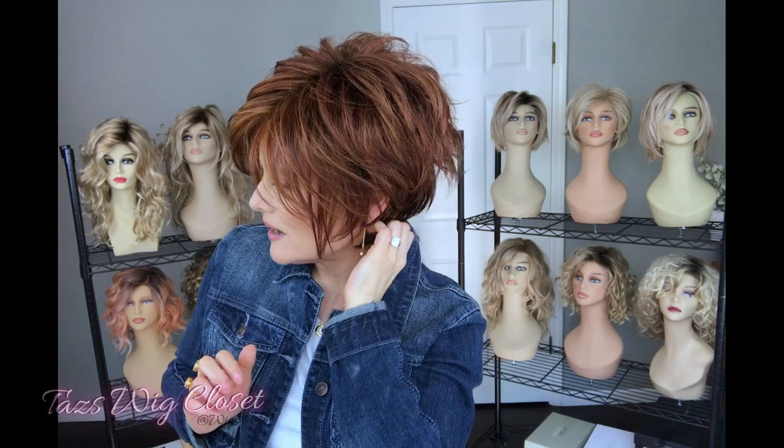Because as it gets a little further down in the style, you want that tapered, low profile look at the bottom, all of that volume being at the top. So I think Kate is extremely wearable for every single day. And there's so many colors, so you can just have multiple colors you can shift on, and lots of different reds, brunettes, and blondes.